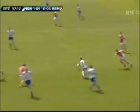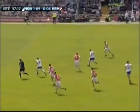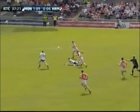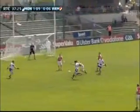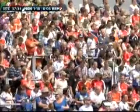Breaks down for Colin Walsh. He's had a fine debut in Championship football for Monaghan, and Walsh is coming forward, gets it from McManus. Colin Walsh lets it off to Kieran Hanratty, and Hanratty slots that over, 3 in a row, and he punches the air in delight. 110 to 6 points, Monaghan lead.